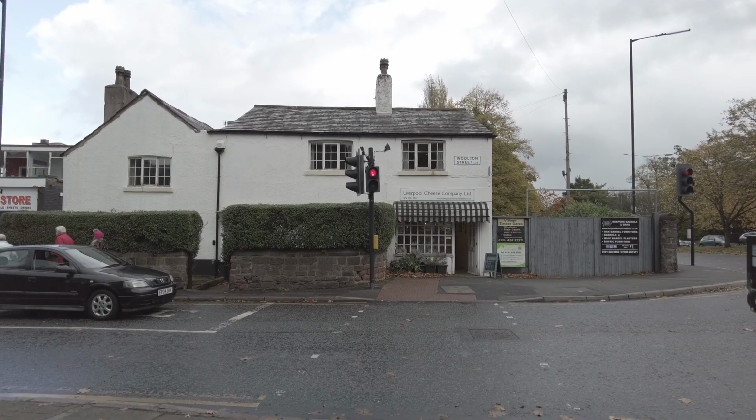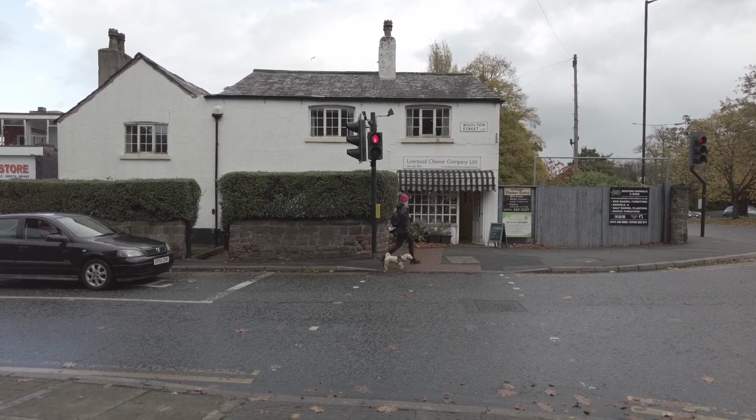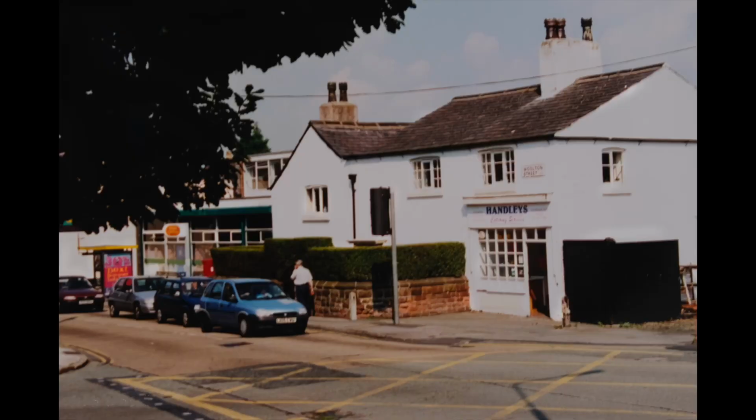Now it was Handley's Dairy until pretty recently. These are a couple of photographs I took in the early 2000s, and it shows the Handley's sign above the window.